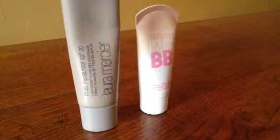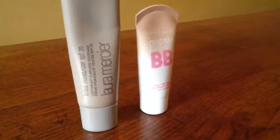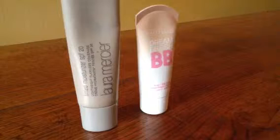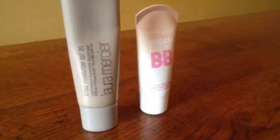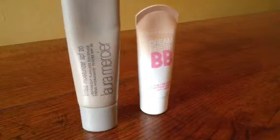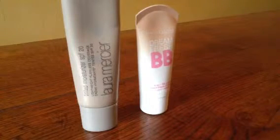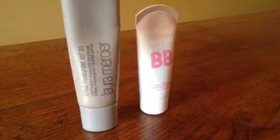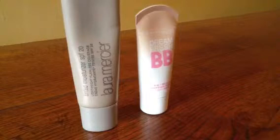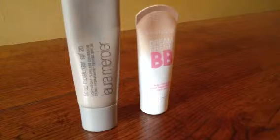My main complaint with the Dream Fresh BB is that it really doesn't provide any coverage at all in terms of hiding any imperfections. It's very sheer indeed, and certainly if you're my age, I'm middle-aged, and although my skin is good for my age, it has typically the flaws of middle age, and I wouldn't want to go out just wearing this.